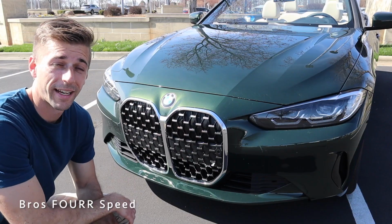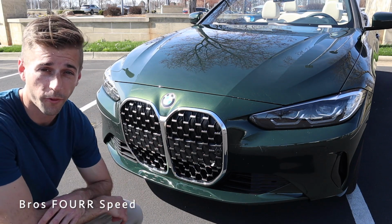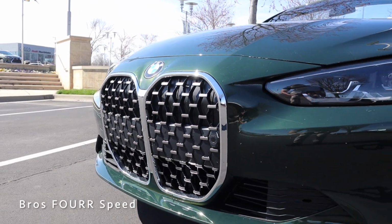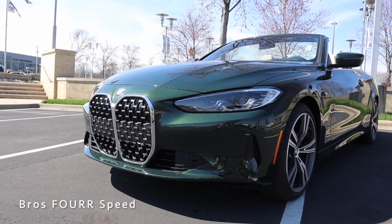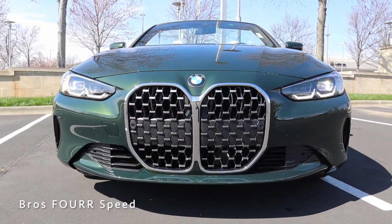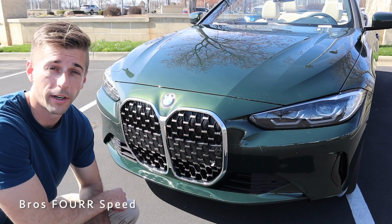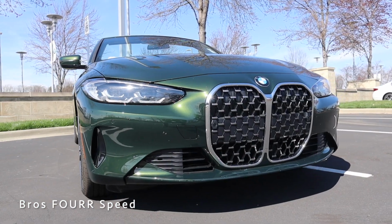Now it's time to go ahead and take a look at the exterior on the 430i Convertible. So starting up front, you'll see the traditional kidney design for the grille. This model has it finished off in chrome, and you can see a brushed finish surrounding the other components within this grille. You'll also notice there's plenty of cutouts to provide cooling to this engine, and you'll see the active grille shutters in the upper half. These will open and close to help improve aerodynamics and provide better airflow for that engine as well.